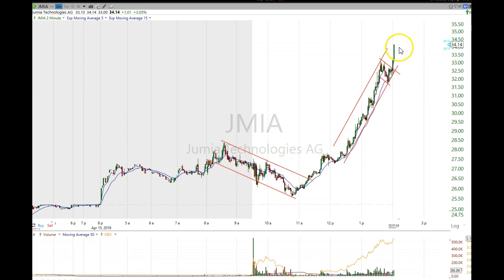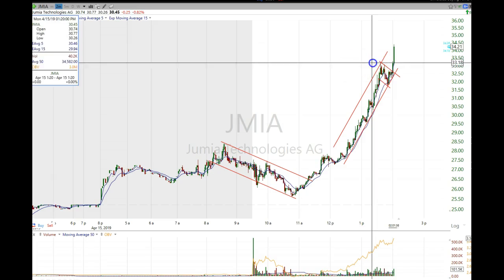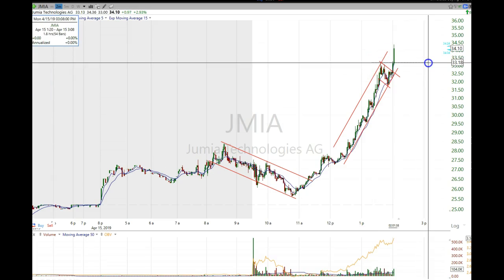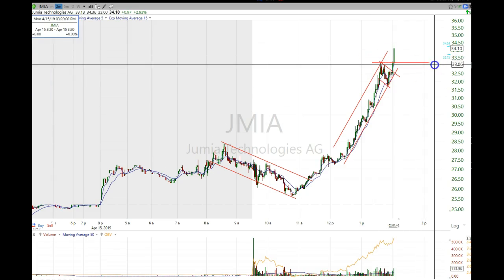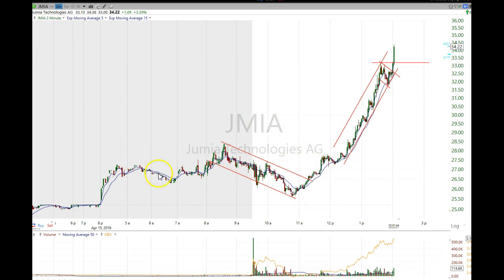Look at this go now; it's popping. I was gonna buy some of this stock, but by the time I got it set up, I'm not used to using this program to buy and sell stocks, so it didn't really work. But here was the breakout on it. JMIA, I was talking about this.